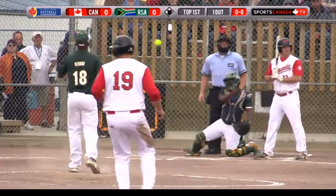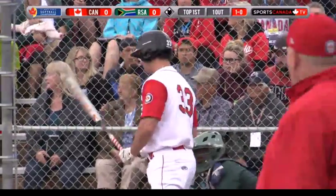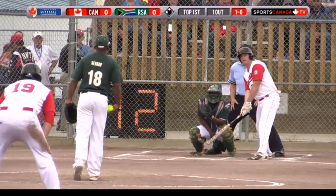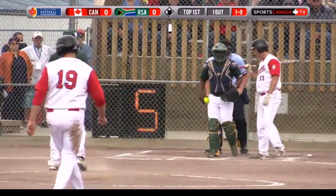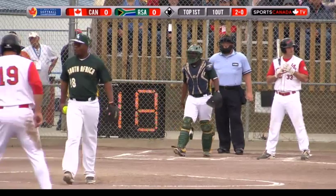And down and away for ball one. Steve very close to the back of that batter's box, wants to take advantage of that pitch from Kakana. High rise for a ball. Good eye there from Mullally, 2-0.